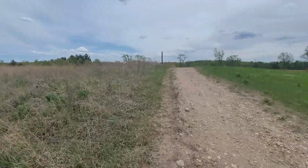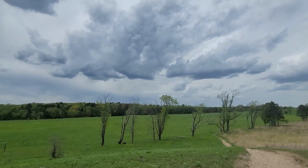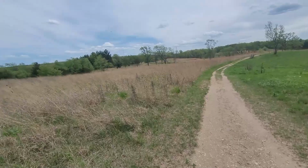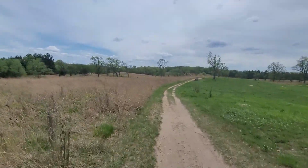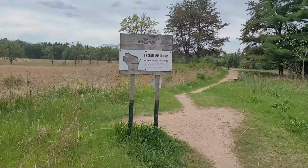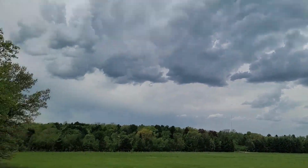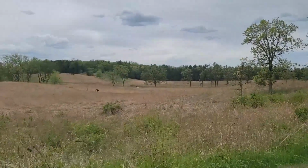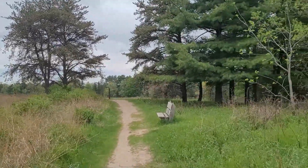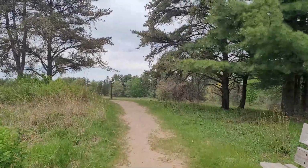Oh, it's so steep. I hope those are rain clouds. I hope it rains on us a little. I do not have my rain jacket with me, but I don't even care. So we just made it back to that selfie spot. Scenic Wisconsin. Again, clouds look pretty ominous. I tell you, this is not where you would like to be for a tornado. Very risky business. The best place to be is in a basement.